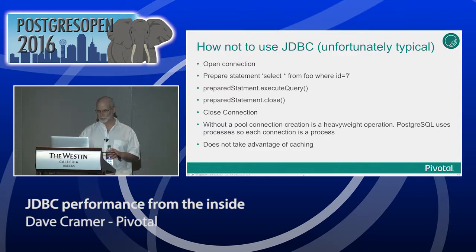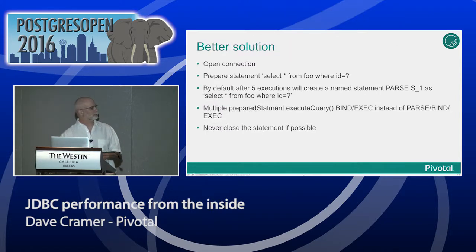A better solution for using JDBC: open a connection, prepare the statement using select asterisk from foo where ID equals question mark. By default, after 5 executions, we will create a named statement in the back end, which does something like parse named statement as select asterisk from foo.